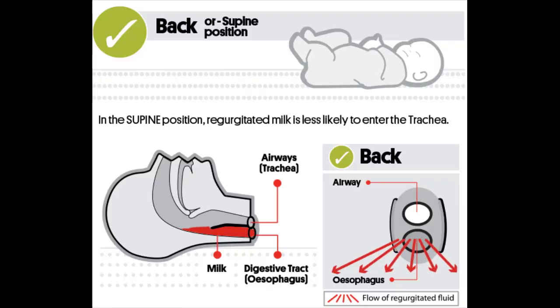Many people think that infants sleeping on their backs have a higher chance of choking or aspirating, but that's not true because the anatomy and the mechanism of the infant's airway protects them against aspiration, unless they have a certain type of upper airway disorder.